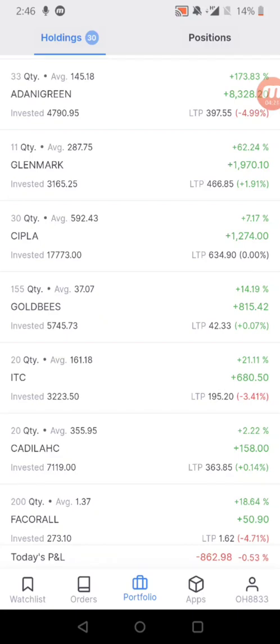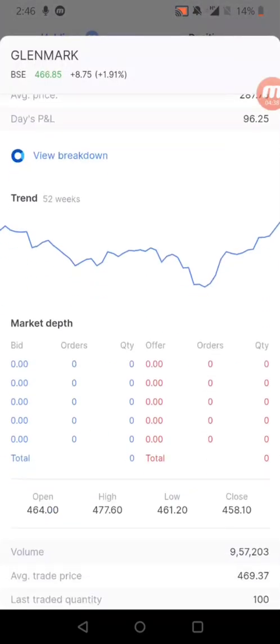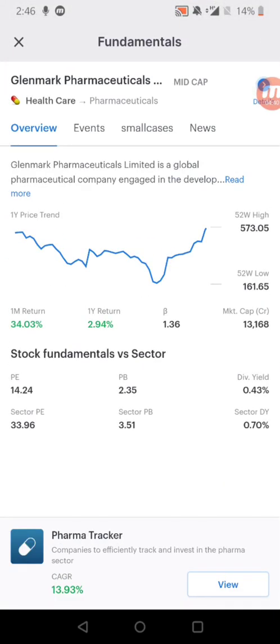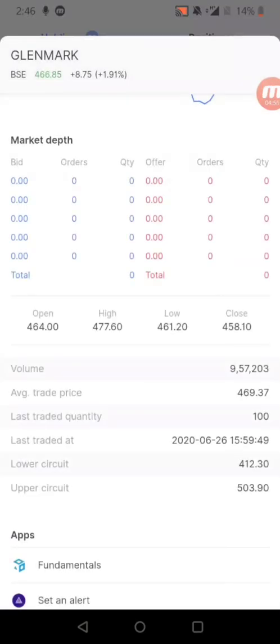So if you see below, there is many other stocks that is in my holdings, but as the title says, I would like to stick around with the top 5 stocks that I have in my portfolio. And one stock I think which we missed was Glenmark, as we will be able to see more about it right now. So you could see how much returns Glenmark has given in last 1 month, which is like 34.03. In 1 year it has given like 2.94%. The highest is at 573.